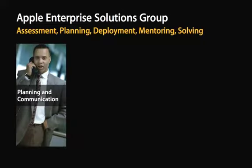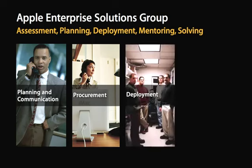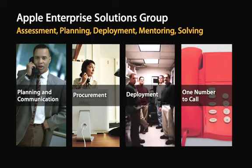So how can we work together to help you deploy more Macs into your own environment? Well, we've got people who can help with planning, to think through your own situation and conditions and figure out the best ways to get Macs to work great for you. We can help on the procurement side to help you bring Macs in an affordable and effective way. We've got professional services folks that can help with deployment and training and best practices, and we've got support to help you make sure that it all works perfectly for your situation.